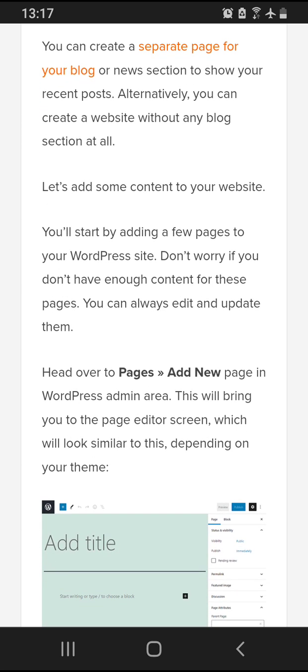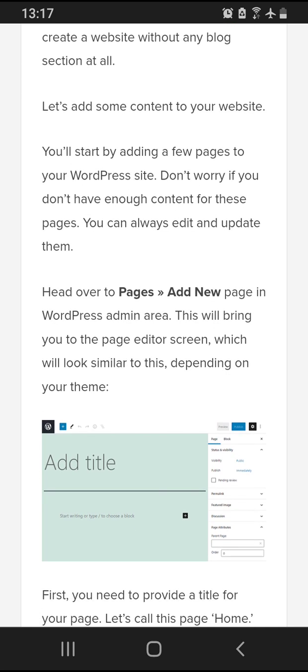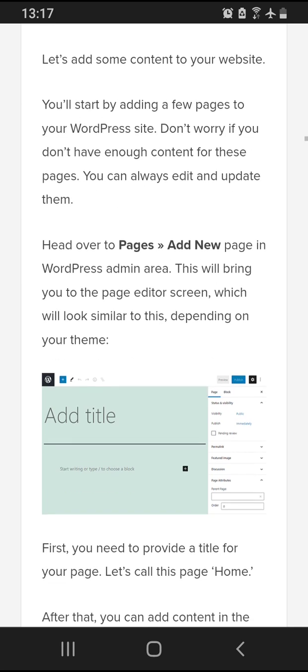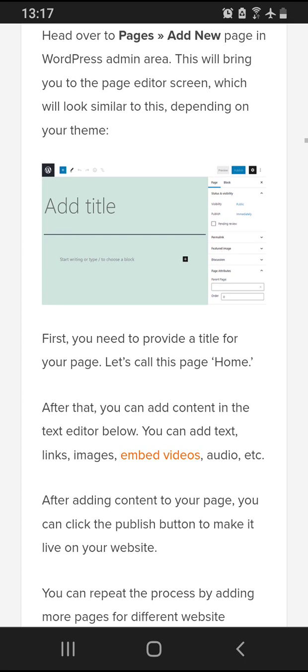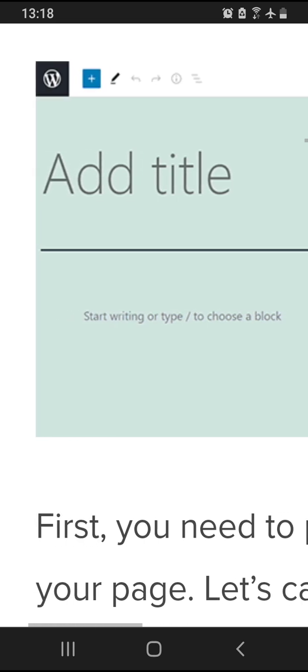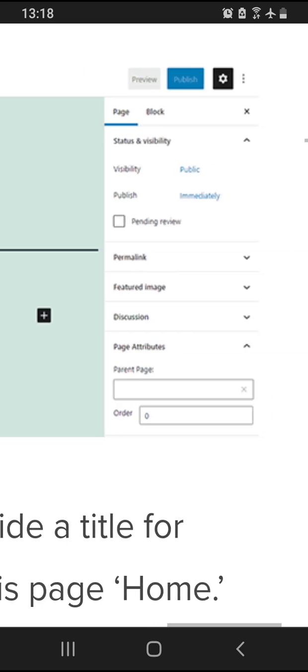Let's add some content to your website. You'll start by adding a few pages to your WordPress site. Don't worry if you don't have enough content for these pages. You can always edit and update them. Head over to Pages, add new page in WordPress admin area. This will bring you to the page editor screen, which will look similar to this, depending on your theme. So take a look at this. Let's zoom in and look at it.